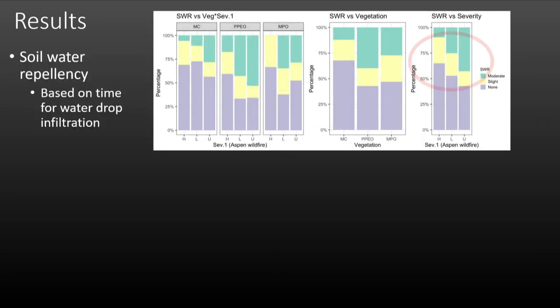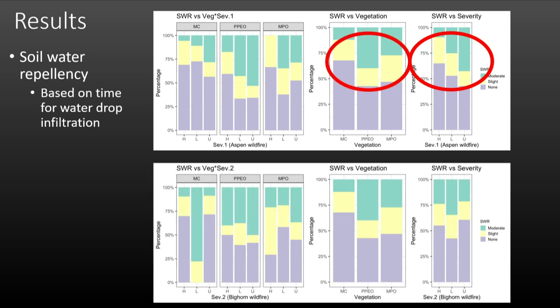Okay, and the last graph of data is the hydrophobicity data from the water drop test. We just grouped these as the percentage of points that fell within 3 classes, none, slight, and moderate, based on the time of infiltration. And again, the main takeaway is that the only significant pattern we see is the hydrophobicity following the previous fire, the 2002-2003 fire.